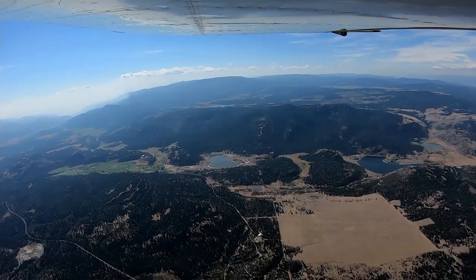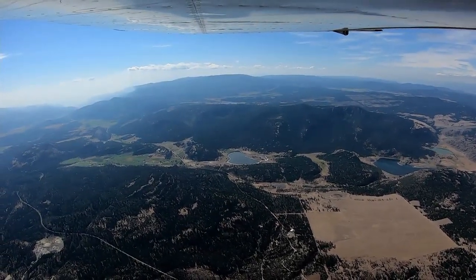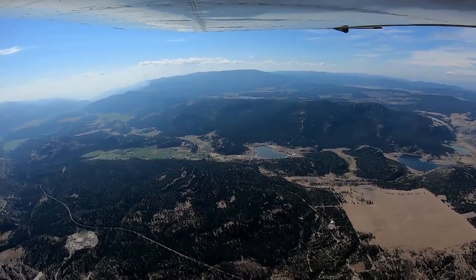1267 traffic, vicinity of Monte Creek, RV6, Golf Zulu Victor Delta is at 5,500 feet eastbound following the highway to Salmon Arm. Golf Zulu Victor Delta.